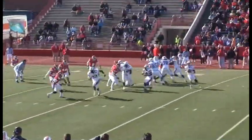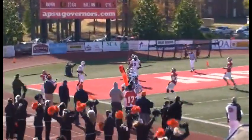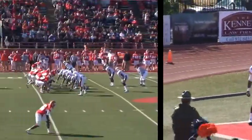To the left side. Play action. Carr looking left, throws left underneath at the five. Complete, stretching into the end zone. Touchdown, UT Martin, number two on the catch, Chamberlain.